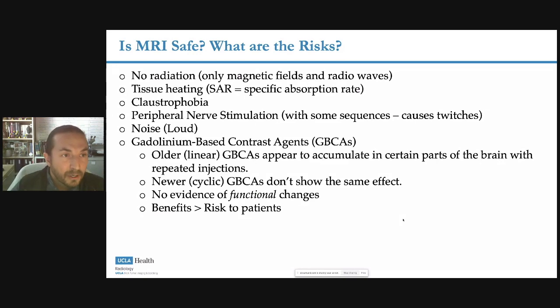So one question that often comes up is, is MRI safe, and what are the risks? Well, as I mentioned before, there's no ionizing radiation, so it's not like CT scan or other types of imaging technology that use radiation. We're only using magnetic fields and radio waves, which have been shown to be relatively safe. There is some risk of tissue heating, though, what's known as the specific absorption rate, or SAR. But all of the systems that we use are FDA cleared and monitor this sort of thing, so it minimizes the risks to the patient.